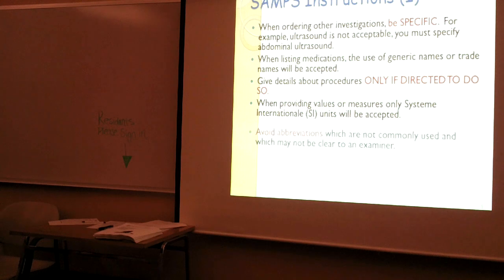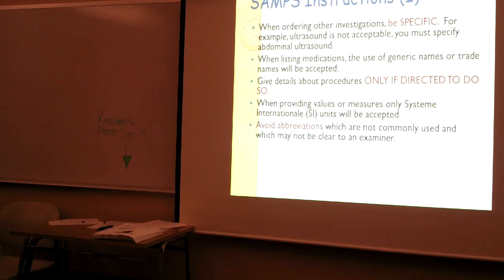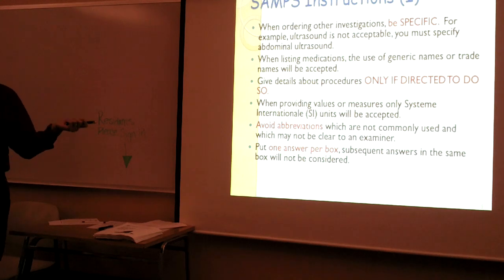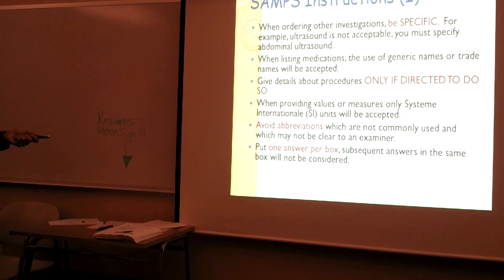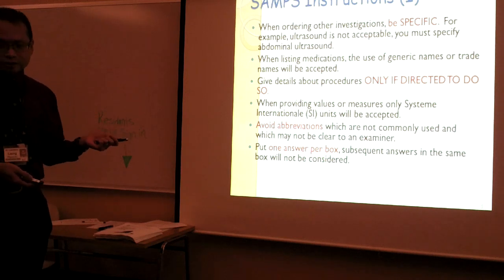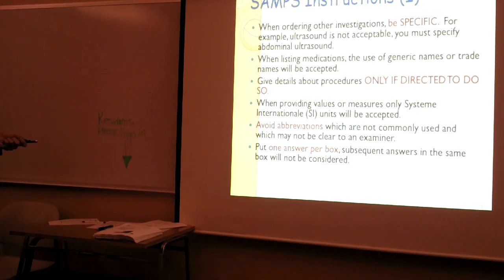Okay, so stick to SI units and avoid abbreviations, okay? It's okay to write the long form and then put the abbreviation in parentheses if you want to. But if you've already written the long form, there's no need. One answer per box. Don't hedge, okay? Don't arbitrate, okay? Because again, this is confusing, all right? Make up your mind.